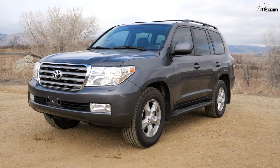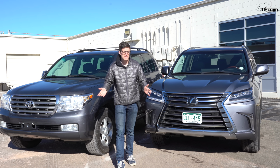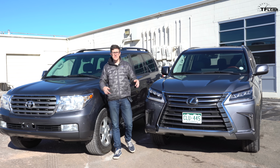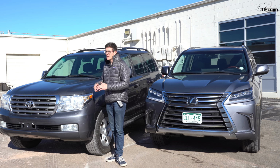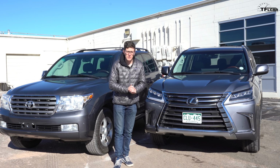But I gotta tell you, by 2019, when you get in and start driving the vehicles, you'd be hard pressed to tell that these vehicles are sisters at all. The differences in the LX and this 08 Land Cruiser are immense and incredible. Let me show you what I'm talking about.